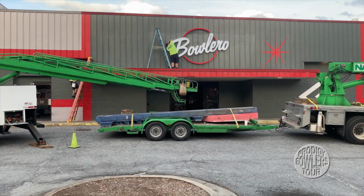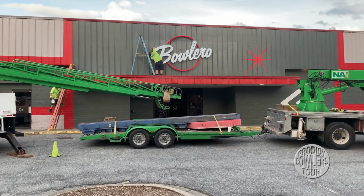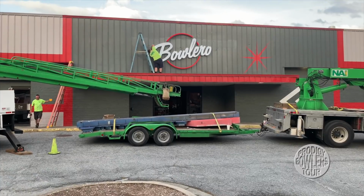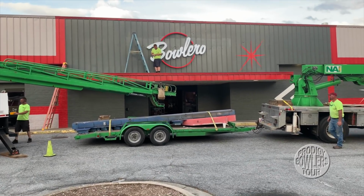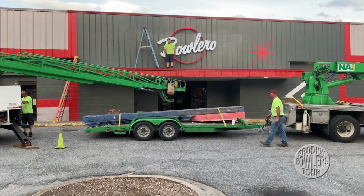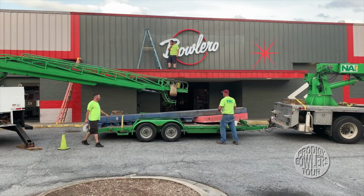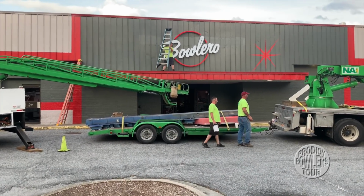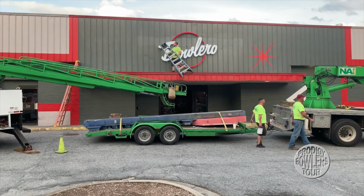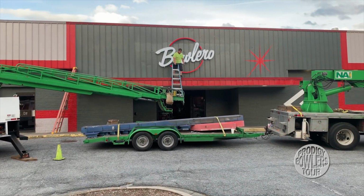He's already coming down the ladder. The other guy, I think, is just finishing up on tightening the screws around the outside edges of the Bowlero sign. Once he's done, they're gonna retract the other crane and take everything up to the street. And look at this, the ladder is now coming down. And I think the job here is complete.